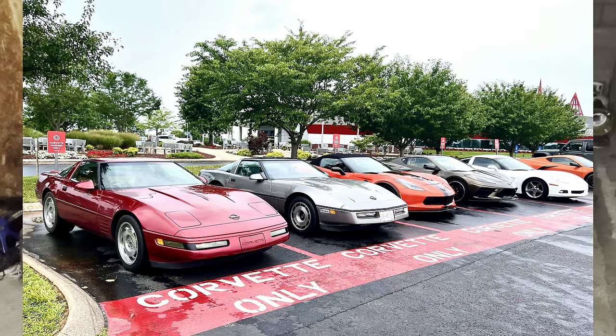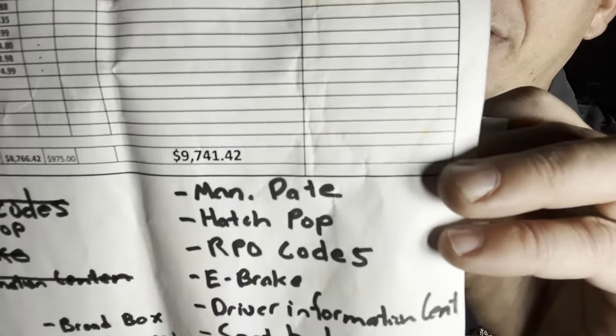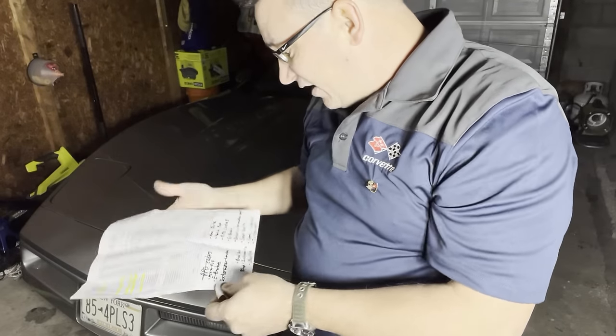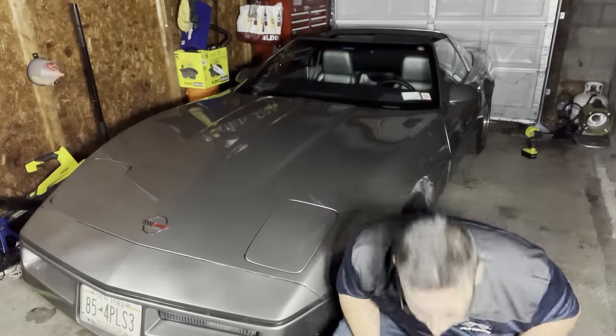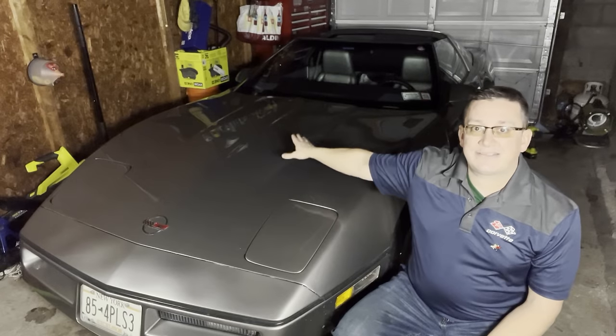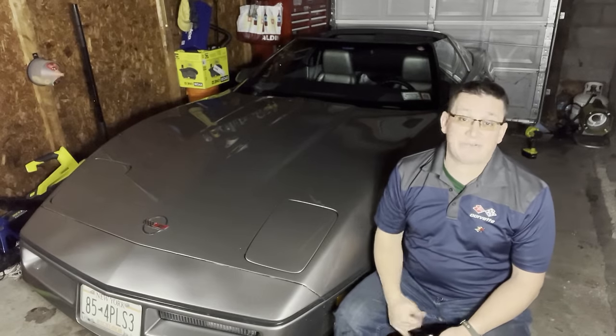It's been a great car, but all of it has come at a little bit of a price. That is what it cost me to get the car to where it is now. $9,741 is what all of those things cost. That's new tires. That's the stereo. That's all the stuff. So basically, I'm in the car for $19,000, and the NADA is probably sitting at about 17 or 75.